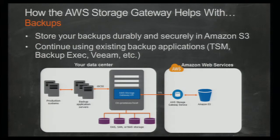In that model, the backup application server would connect to the gateway volume over iSCSI, and then as the backups are written to the gateway, we store the backups locally, and then we also upload them to S3. From the backup application's perspective, it doesn't know whether the data is being stored locally or in S3. All it sees is the iSCSI interface. And we're transparently handling in the background where the retrieval of that data should come from.